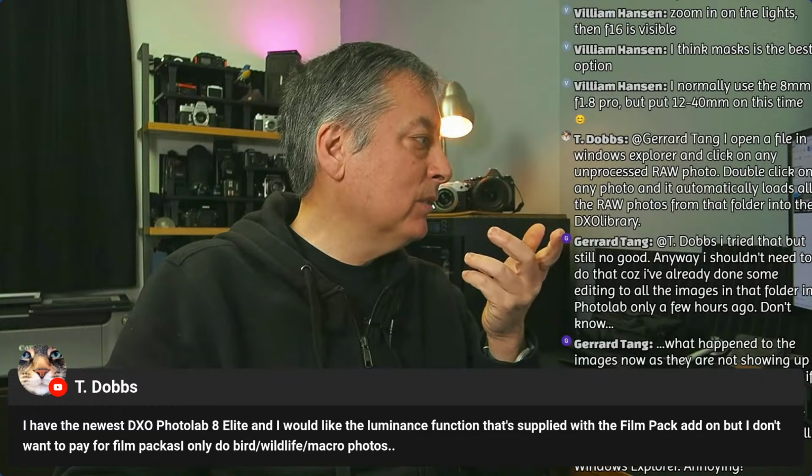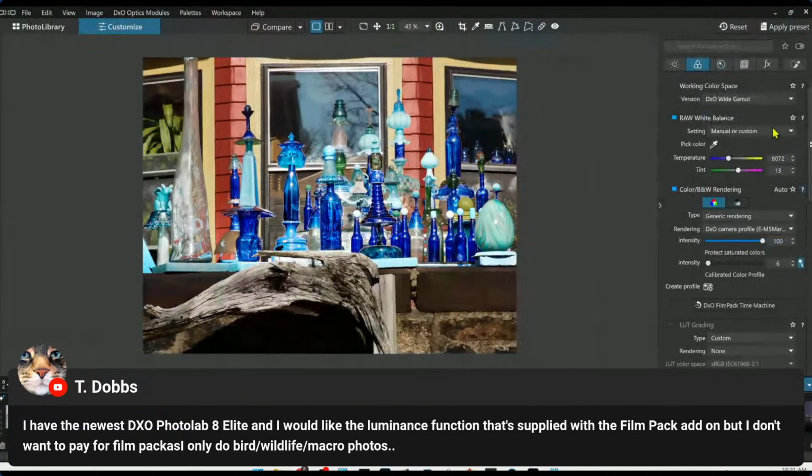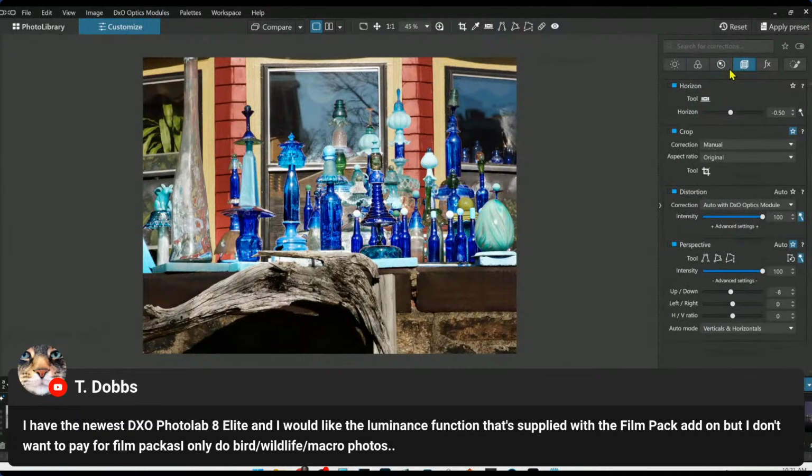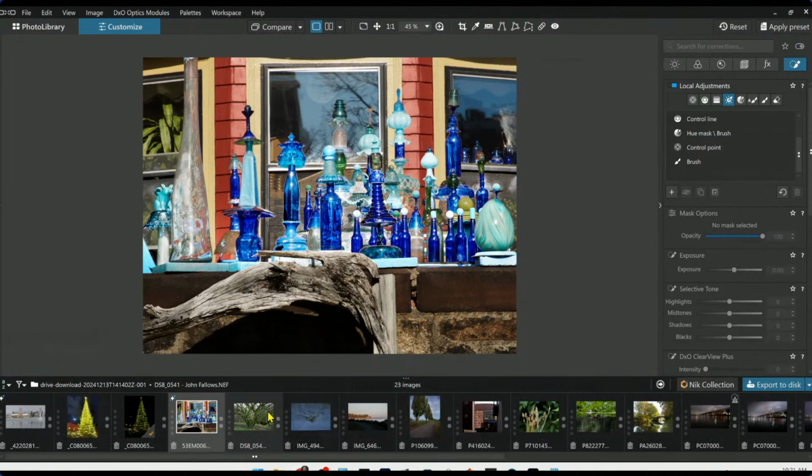Photolab 8 has the luminance feature now, I think. So if you go here, I thought this was right here. I'm pretty sure that is part of DxO Photolab 8 now. I don't think that's part of Film Pack. So you can use this. But correct me if I'm wrong. I'm trying to remember where the luminance button was before. Maybe that was it. But I think this is part of Photolab 8 now. But if that's not the case, let me know. Because the problem is I have Film Pack installed, and it's hard to differentiate what's part of Film Pack and what's not when you're in Photolab 8 because they integrate it. But I think that's all you need to do.